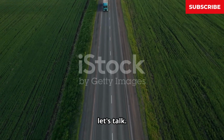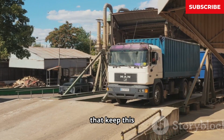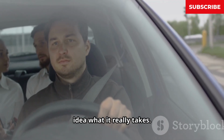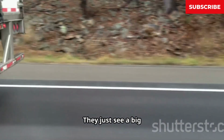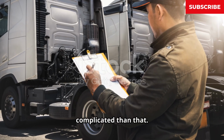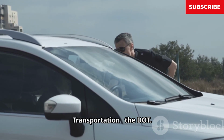All right, let's talk. You're out there on the blacktop, mile after mile, hauling the goods that keep this country running. It's a tough, necessary job. Most folks have no idea what it really takes. They just see a big truck on the highway. But you and I know it's more complicated than that. Part of that complication is the Department of Transportation, the DOT.